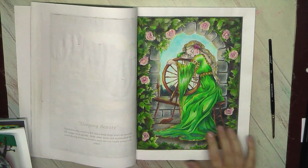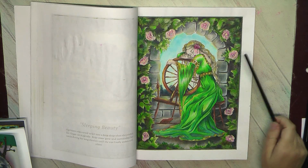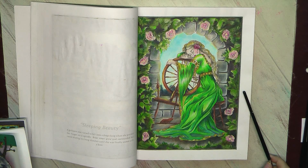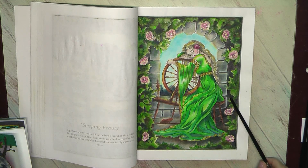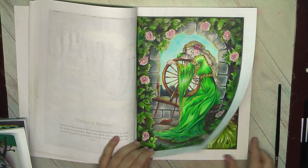From the very beginning I wanted to do this green dress which would communicate with the outer frame with roses. I think that it was my first design here, so it was a nice beginning of the story.